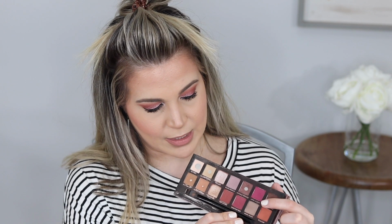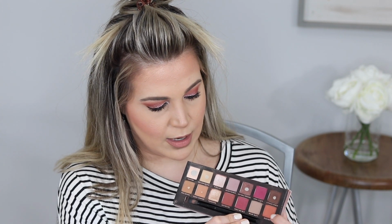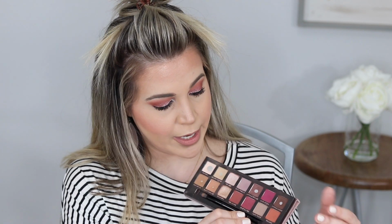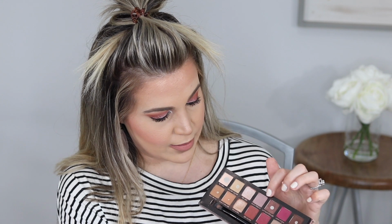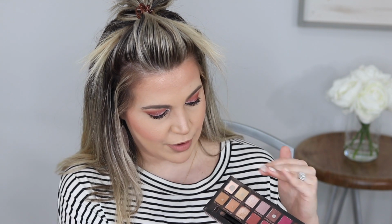It's just going to be hard because I can tell I haven't made a lot of progress on them, because these are colors that are so pigmented you don't need a lot of that shade. But the other ones, the ones I've hit pan on, the shimmer ones tend to run out quickly. I feel like I can do a good number on this. So yeah, I'm going to work on that.